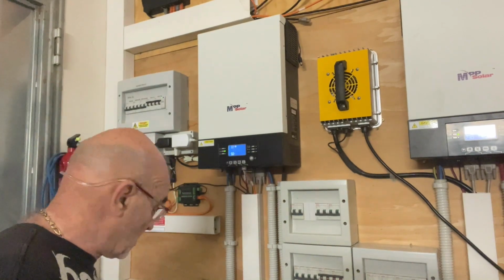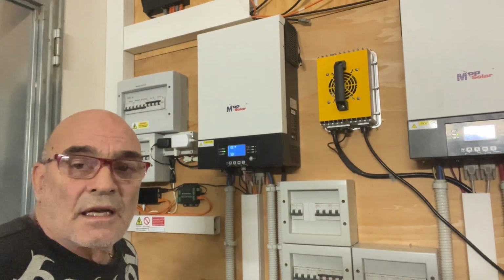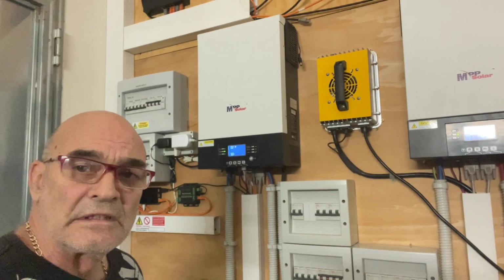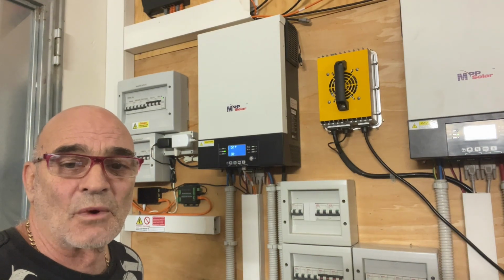It's a bit cloudy. It's got that Bill Gates haze. So we'll see how we go and I'll report back shortly. Okay, so setting it to third-party lithium doesn't allow you to change the charge amperage. It keeps it set at 50 amps. I'm going to try going user setting and see if we can force it that way.